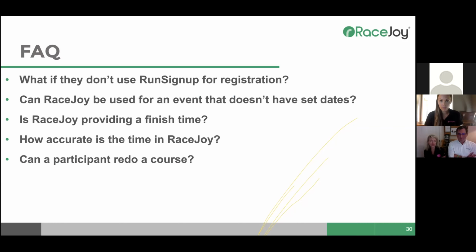And can it be used for an event that doesn't have set dates? No, obviously we need to have those set dates for the overall tracking period. The duration could be long; we've had events out there right now that are going from now all the way into the fall.